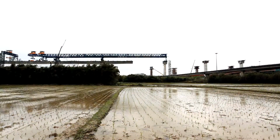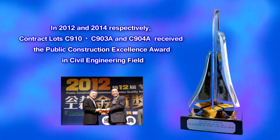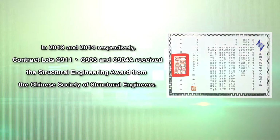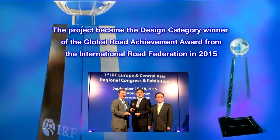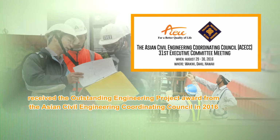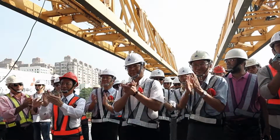The Wugu-Yangmei widening project has gained wide global acclaim and recognition, not only as a true breakthrough in construction engineering. The project received the Public Construction Excellence Award in Civil Engineering field and received the Structural Engineering Award from the Chinese Society of Structural Engineers. The project became the design category winner of the Global Road Achievement Award from the International Road Federation in 2015 and received the Outstanding Engineering Project Award from the Asian Civil Engineering Coordinating Council in 2016. Such extraordinary international recognitions became a great source of pride for Taiwan's engineers, as well as all those who worked on the project.